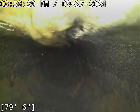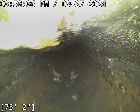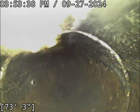Anyway, as it sits right now, what you probably have there is a crack in the pipe. It doesn't look like a gaping hole, otherwise you'd probably have roots through it. At some point, roots will get into that. So it's something you ideally want to take care of. Right now, it's not doing much to affect flow.